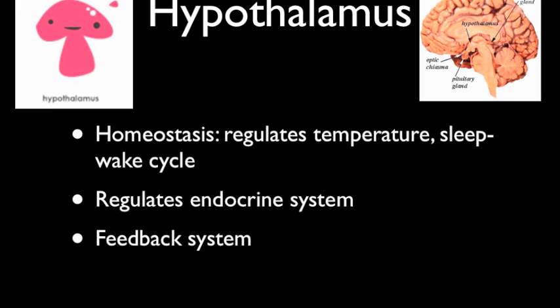The hypothalamus is just below the pineal gland, as you can see in this diagram of the brain, and is a very important part of the body that you should know about. It regulates homeostasis. You might remember that we talked about homeostasis a long time ago, and one component of it is temperature. Another component that we talked a lot about is with ocean fish. When you eat them, they don't taste as salty as the ocean water around them.